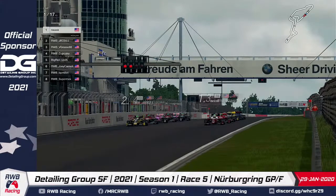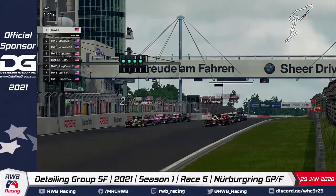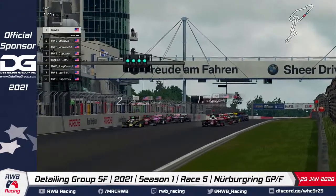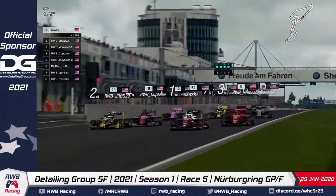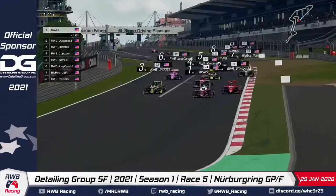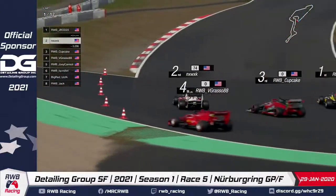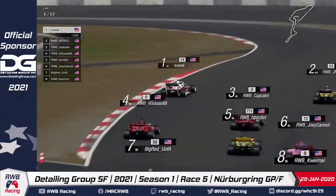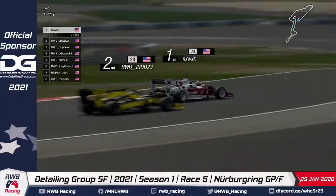I think my camera is up. There we go. And here we go. There's the green lights. They're off and they're running. We've got lots of cars going. So far, it's looking okay. Here's the evil turn 1. Does everybody stay in it? So far, so good. Everything's looking good all the way to the back of the pack.